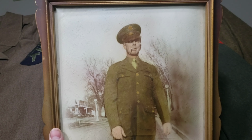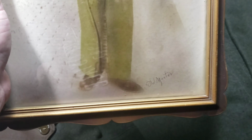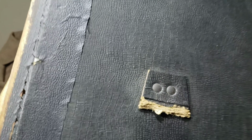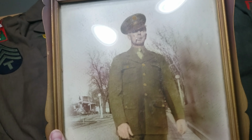Moving over here, I got this photo from the same man. And it's definitely a World War II guy. You can see by what he's wearing. Got his hat there. He's got a cigarette in his mouth, it looks like. Dressed up. Couldn't find any information on this soldier. There's a house, or what looks like a building, in the background. It says Old Master. I don't know if that's the photo studio or something that printed this photo, but it's definitely a World War II soldier. I didn't see anything else on here, but I got this photo for $20, which I think was a good deal. So it'll look nice once I get it hung up.